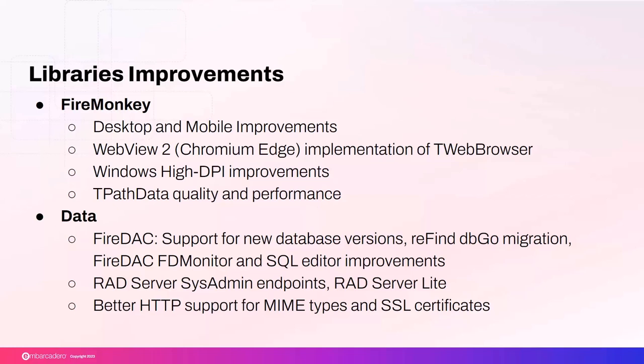On RAD Server, we introduced sysadmin endpoints and the ability to deploy RAD Server Lite, a free, feature-limited version of RAD Server that can be deployed to all of your customers who need it. We've also done further improvements on MIME support in the HTTP client library and for SSL certificates.